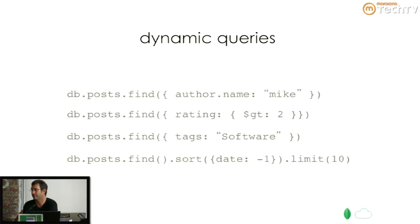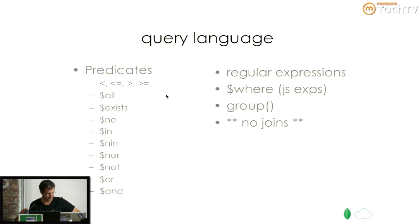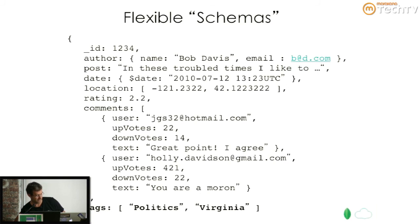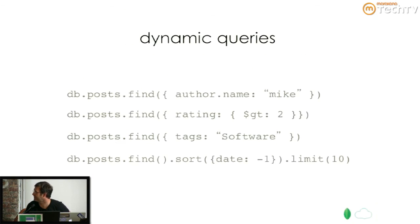MongoDB likes the idea of you can query your data however you want to. And some examples here. Actually, this is really cool. The query language is also in JSON. So this is an example here in our blog post. You can see there's an author field, and it's got a nested name. So you can say things like author.name is Mike. And the next one might find all blog posts with ratings greater than 2.